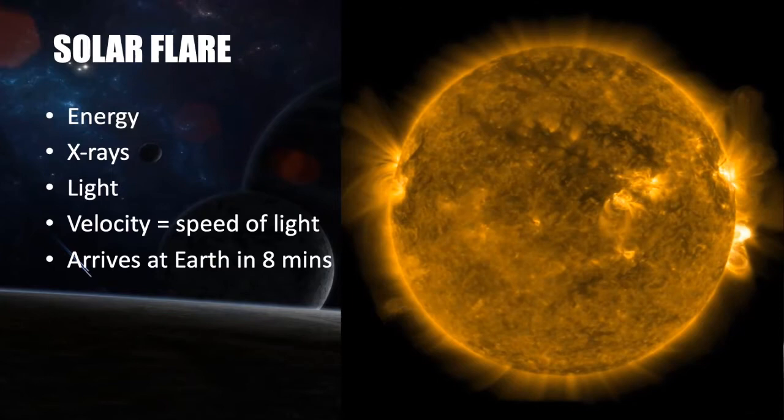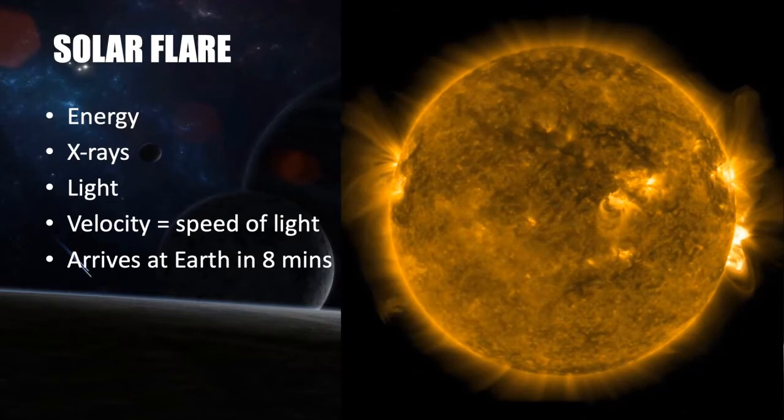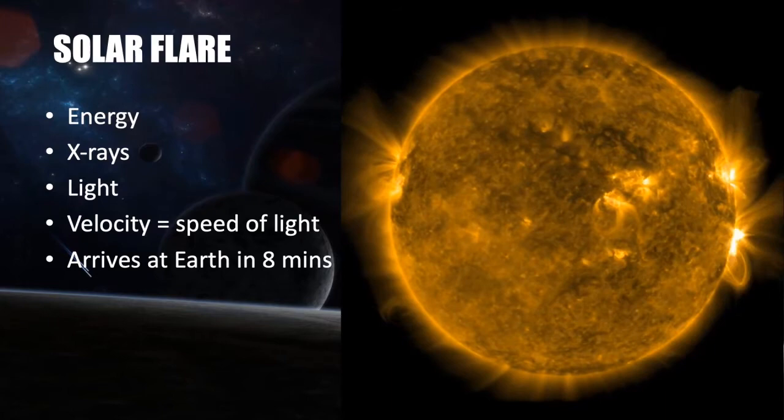A solar flare, which is light and a flash, is traveling at the speed of light. So if a solar flare occurs, we're going to see it in just 8 minutes, the time it takes for light to travel from the sun to the Earth or the moon. Additionally, inside this solar flare, there are some X-rays and some other electromagnetic radiation.